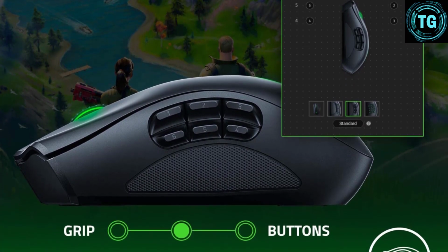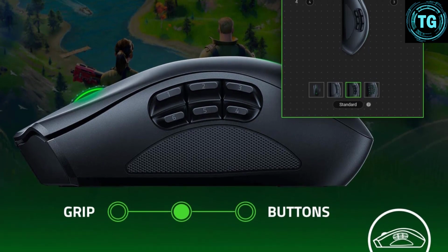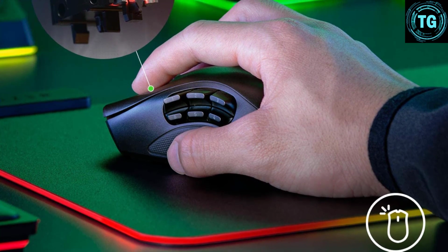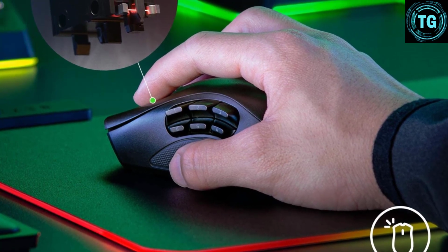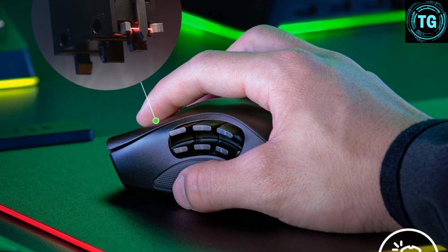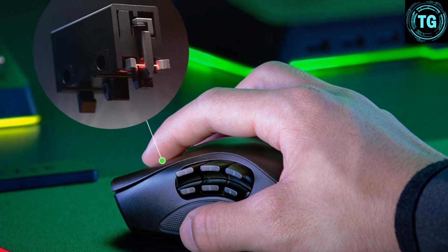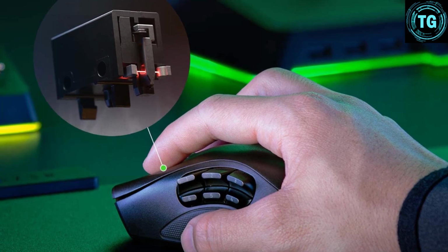If you're interested in a less expensive option with the same basic design, the Razer Naga Trinity is the predecessor of the Razer Naga Pro. It includes a set of three swappable side panels, including a 12-button panel for MMO gaming. However, it's a wired-only option and doesn't perform as well.